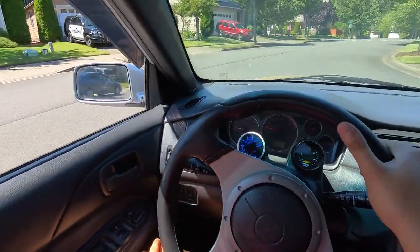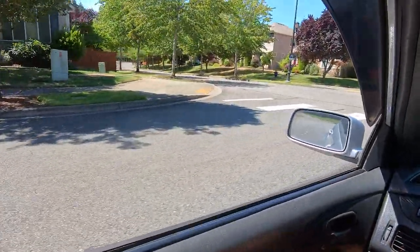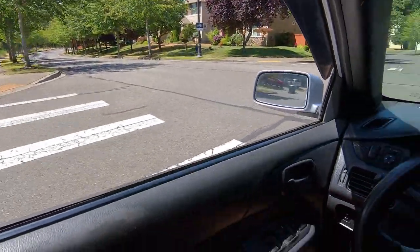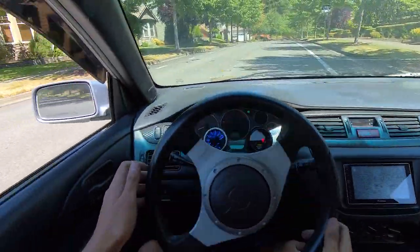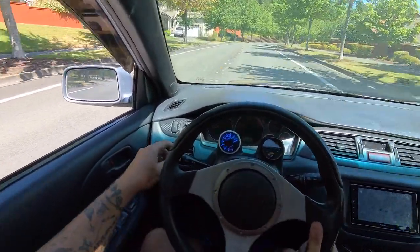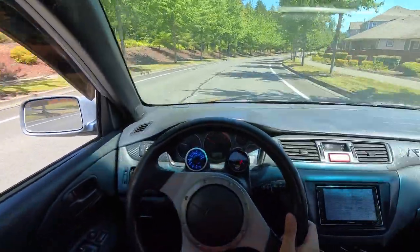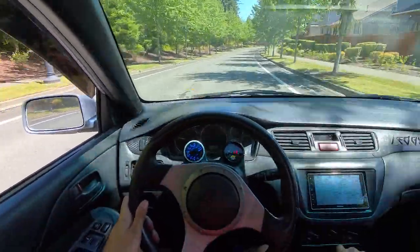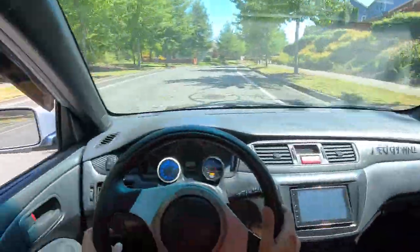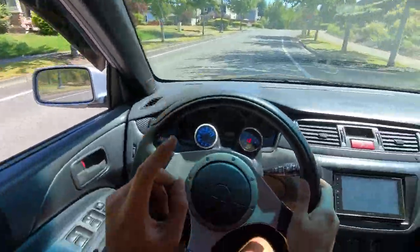Being in an Evo, bro. This thing's sick. Let's go left. Well, let's go right. Woo, some boost up in that. Sheesh. Woo! Oh, it sounds so good. I miss having an Evo! That's driving. That's driving. This one's driving.